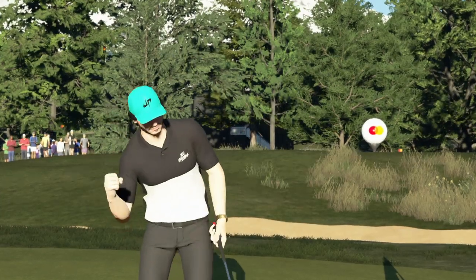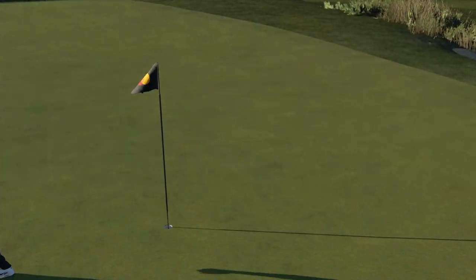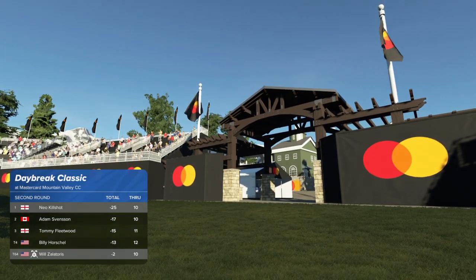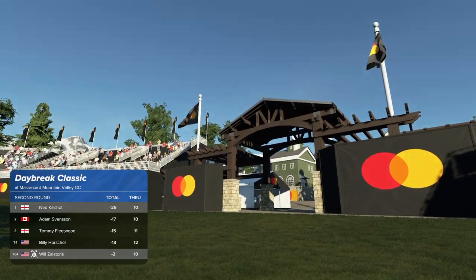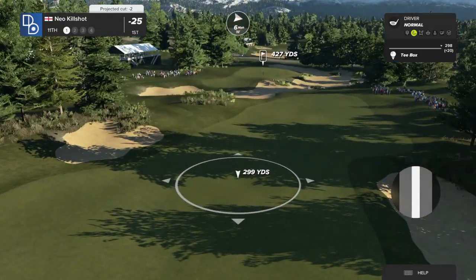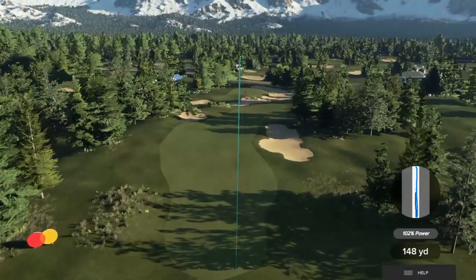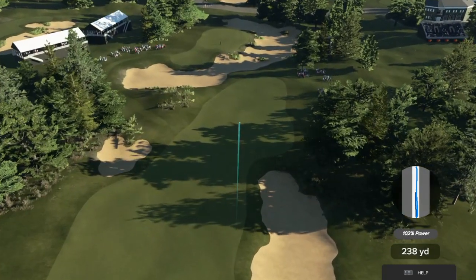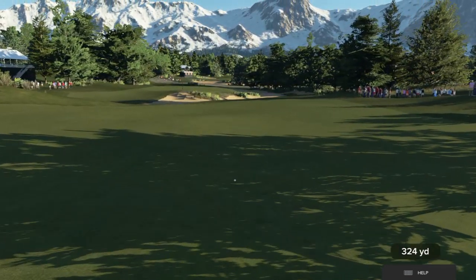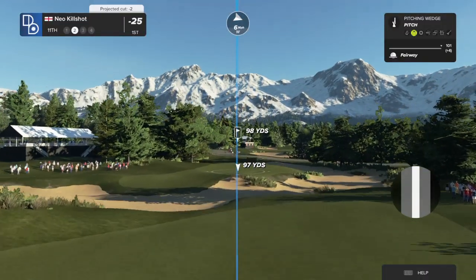Beautiful shot. And maintaining top spot on the leaderboard after that. Time to face a par four. That drive, heading straight towards the cut stuff. And taking aim from around 100 yards here.